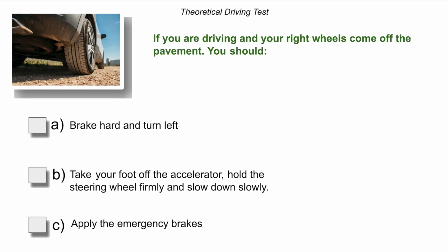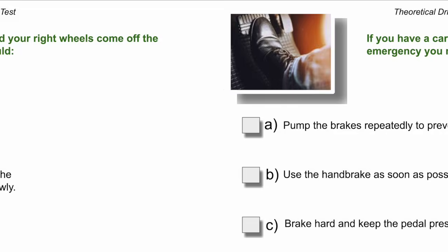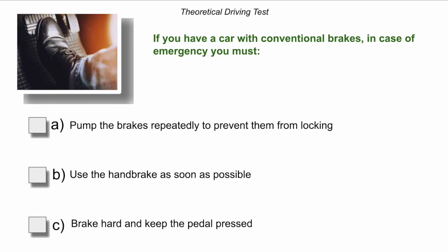If you're driving and your right wheels come off the pavement, you should take your foot off the accelerator, hold the steering wheel firmly, and slow down slowly. If you have a car with conventional brakes, in case of emergency, you must pump the brakes repeatedly to prevent them from locking.